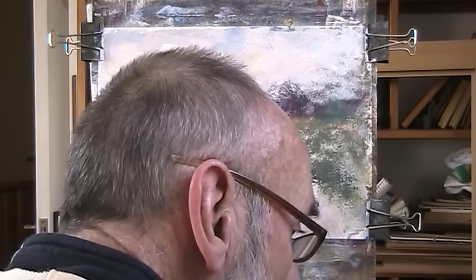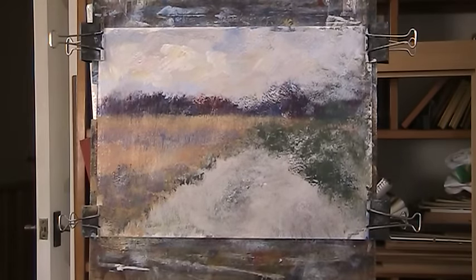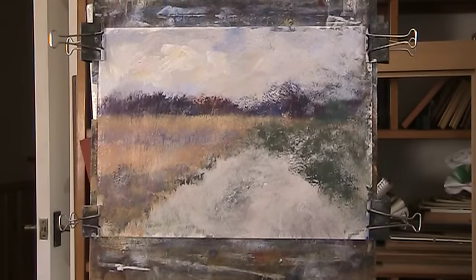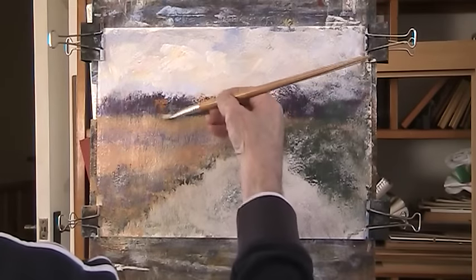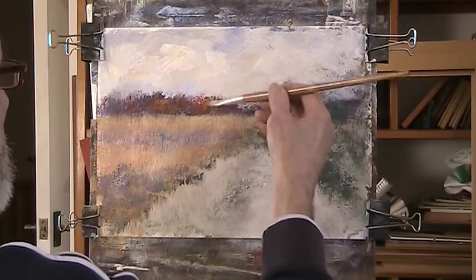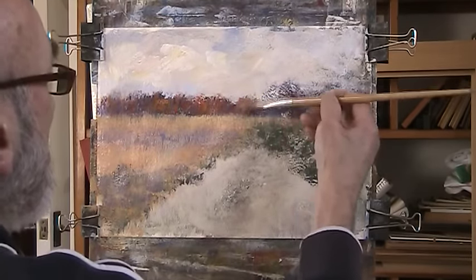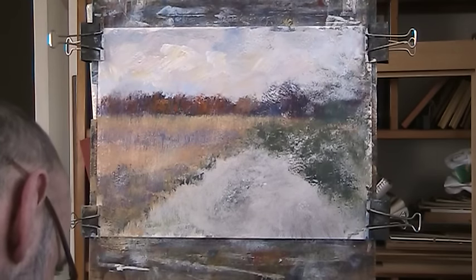Now let's go back into the water, start the water. I could use these part mix sables. Right, there we go. On a small brush, thin brush. Here's my thin brush. There it is. I want to drag some orangey colour now over this, that's using alizarin and yellow, no white in there. I can put some green in there as well. So a bit of viridian and a pretty lemon yellow and a bit of white.